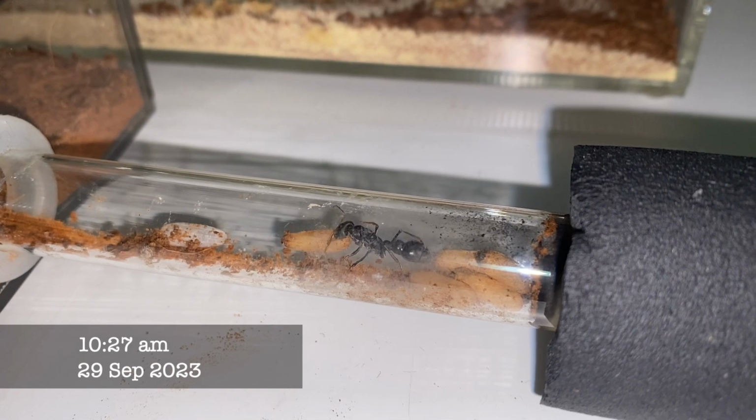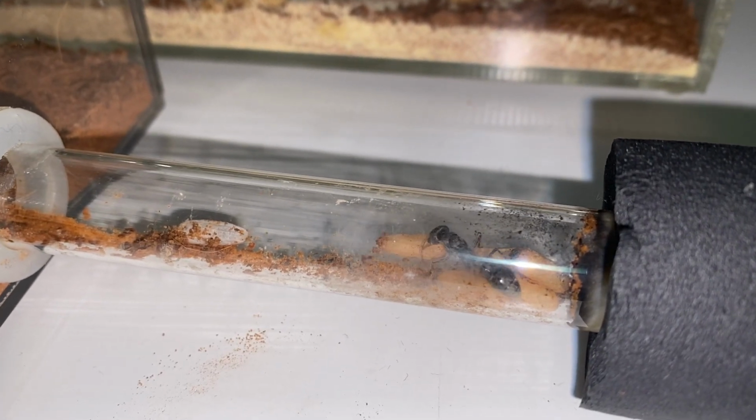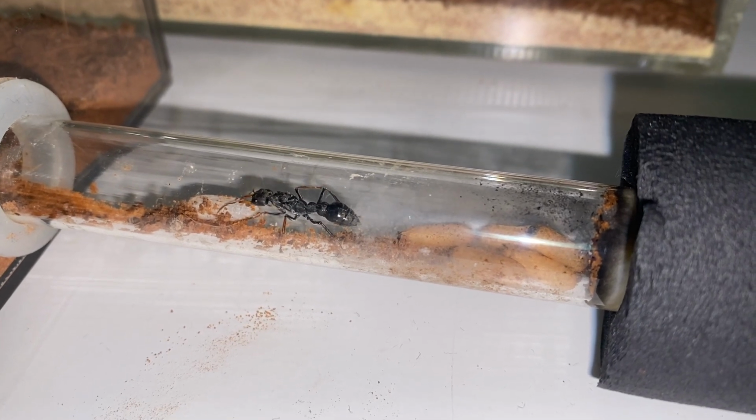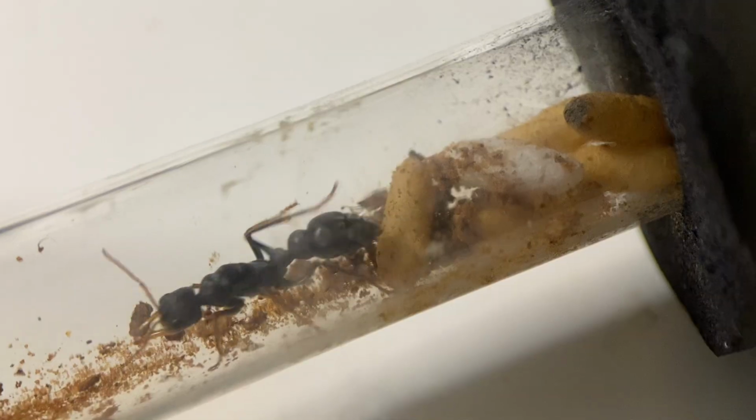If you haven't noticed, one of her cocoons is white, and it's recently developed. It was that last larvae that needed to cocoon from the previous clip.